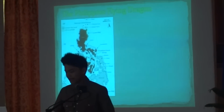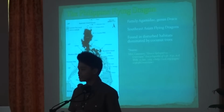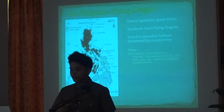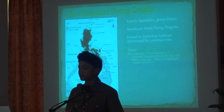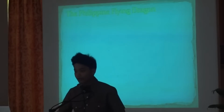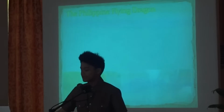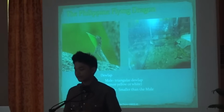The Philippine flying dragon belongs to family Agamidae, genus Draco. It is one of the rare Dracos to be found among the Southeast Asian flying dragons. Primarily, Draco pilopterus can be found in disturbed habitats with coconut trees because of termites, which are their primary source of food. One way to distinguish a male from a female, other than looking at their genitalia, is to look at their dewlap, or the flap on the dorsal side of the head.